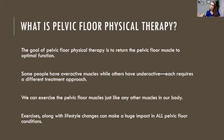Are your muscles too weak and underactive? Are they overactive and super tight? And what should you do? So just like any other muscle in our body, like our biceps or our hamstrings, our glutes, the pelvic floor muscle is the same type of muscle, and we can work on it. We can strengthen it, we can stretch it, we can help to relax it. There's all kinds of things we can do. So exercises along with lifestyle changes can make a huge impact in pelvic floor problems.